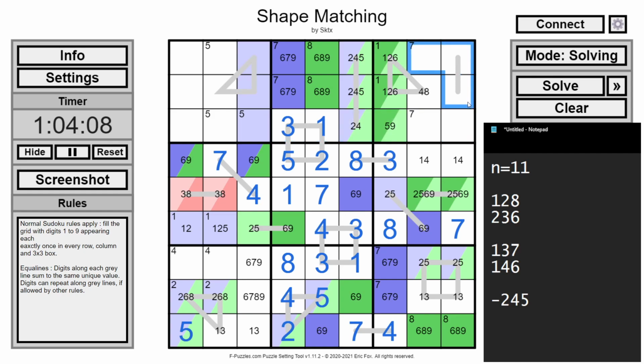Okay, 3 is on one of these. Which means either this is 3-8 or this is a 3. If this is a 3, this is a 1. This is a 3, that's fine. This is a 4, this is a 1. So either this is 3-8 or this is 3-8. If this is a 3, 1-4-8.